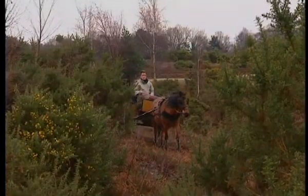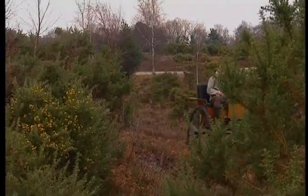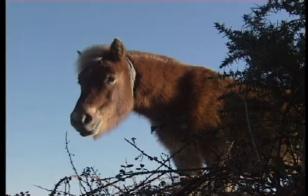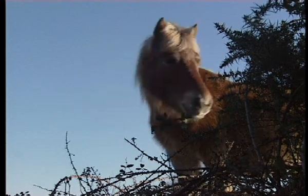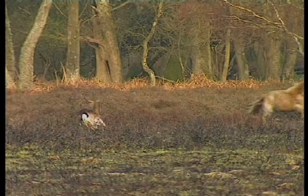Since 1848, commoners who live and work in the forest have had the right of common pasture, which enables them to graze their stock on the open forest. The New Forest ponies really are the modern architects of England's newest national park. Roaming freely along with cattle and deer, they continually shape it through their grazing.